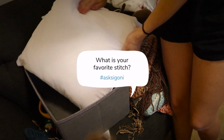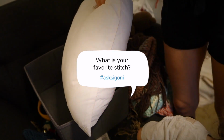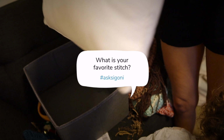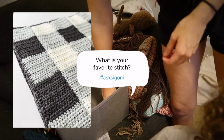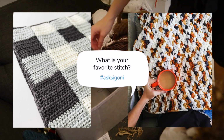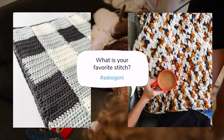What is your favorite stitch? Oh my goodness, how do I even answer this question? I would say my favorite basic stitch is the half double crochet. Anytime I want to do something that's mindless, or if I'm working with a variegated yarn or a novelty yarn, my first go-to is the half double crochet.